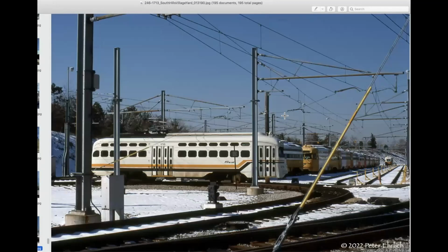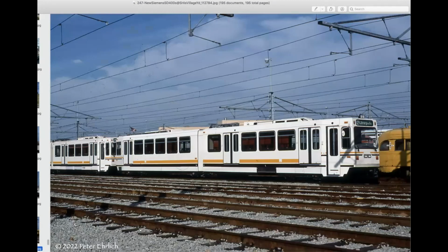the so-called terrible trolley, got repainted in the final PCC corporate livery. And these cars here on the right are all retired, but they've not been removed from the property. These are two brand new LRVs. They don't even have numbers yet. They were in the yard. This is 1984.